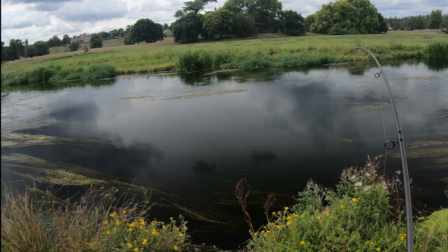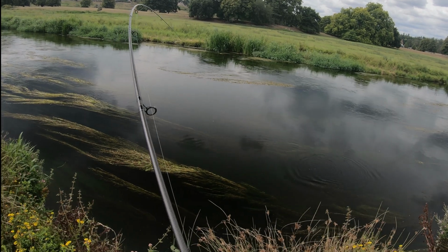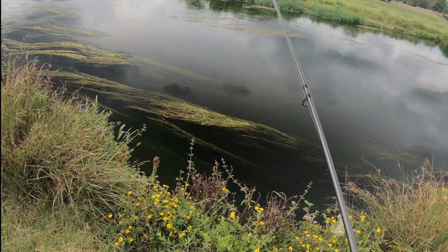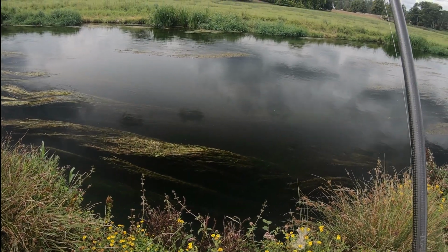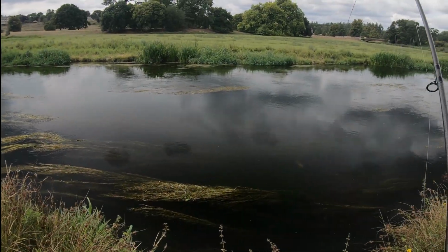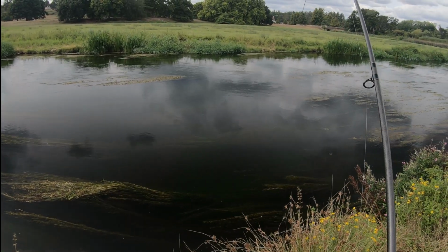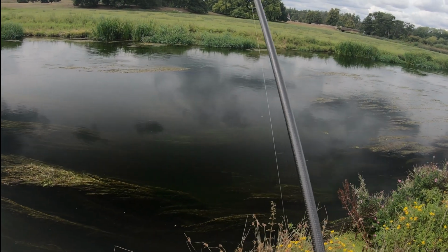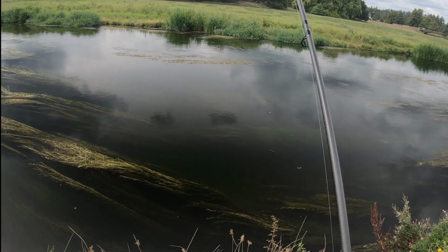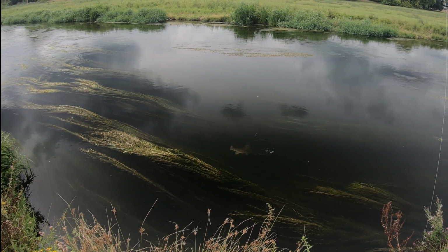Well, it looks like I'm into a barbel, but it's gone under the weed bed, so trying my best to get it out. I don't think it's a huge fish, but oh, here it comes. I can see it now. It's not too bad. I saw it take the bait, I saw it shake its head, so all was good, really. I don't think it's a big fellow, but it's a barbel, which is pretty good, off the Hampshire Avon.